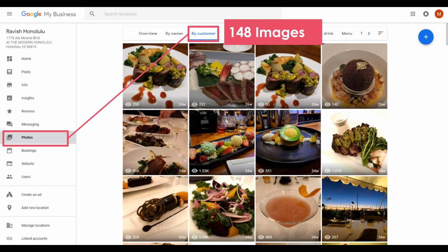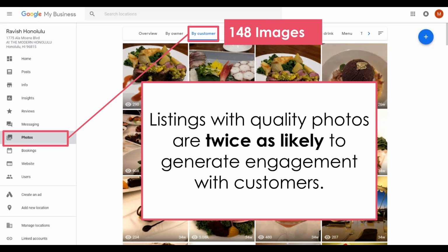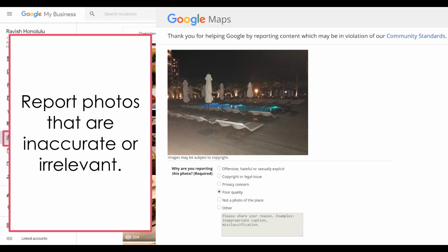You do have recourse if there are pictures of seaweed or dead fish or things that we don't want to see in your listing. We have an opportunity to do something about it, because across the board, listings with quality photos are twice as likely to generate engagement with their customers. You have the opportunity to report photos that are inaccurate or irrelevant. You flag them to the community, and you have a couple options here as to reasons you want the photo to be removed, but poor quality is grounds enough to ask for a photo to be removed from your listing.